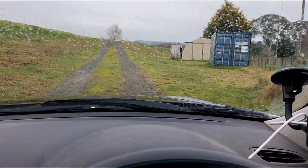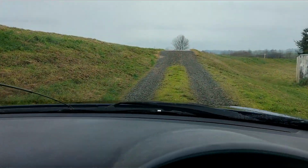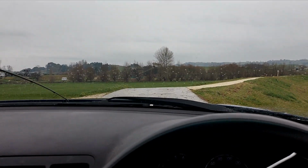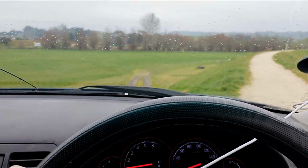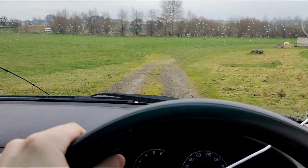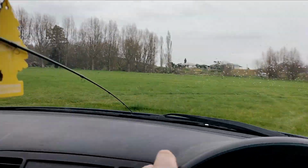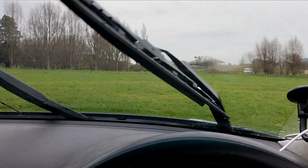Let's get into it. Look at this, man. They have opened the gate to the paddock where I was meant to be walking through and carrying all my crap. This is cool. I can drive right to the fishing hole. I can set up a camp chair and a rod holder and the whole shebang. That's pretty freaking cool. The comfort level of my fishing experience should be upped by about 70%, which is never anything to be complained about.